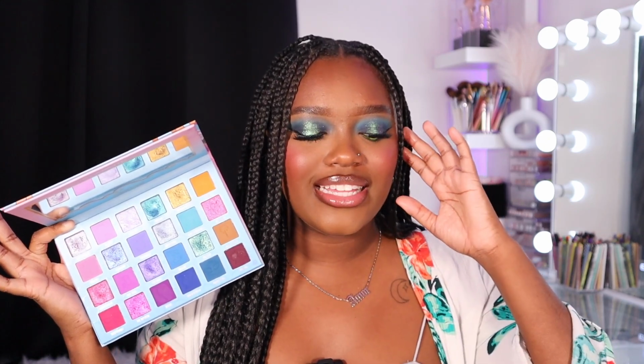I just love the tones in here. The shimmers are really, really good. Something about this palette is just insanely good. I love putting purple, blue, and pink on the eyes. So this palette is just made up of all of my favorite tones of eyeshadow.